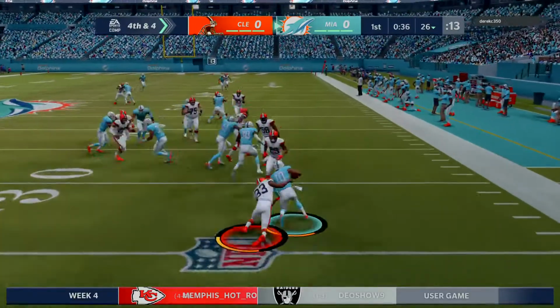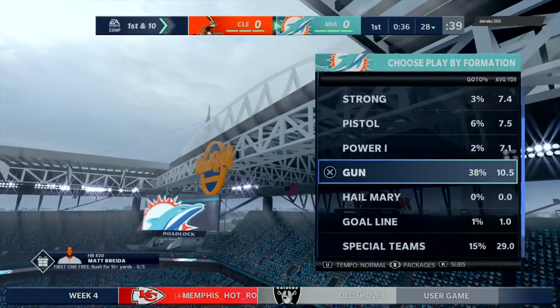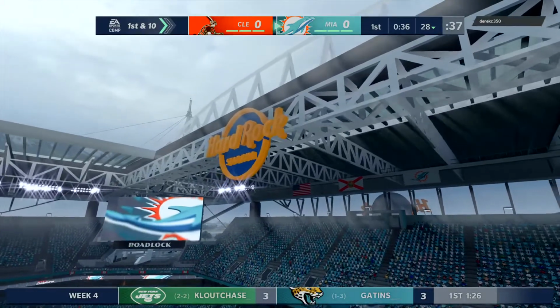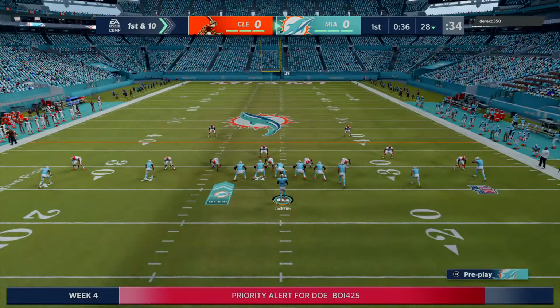This will be fielded at the 17. A very nice punt that time, but they get 11 back on the return. And it'll be Dolphin football. 28-yard line. The Dolphins at the line ready for their next drive.